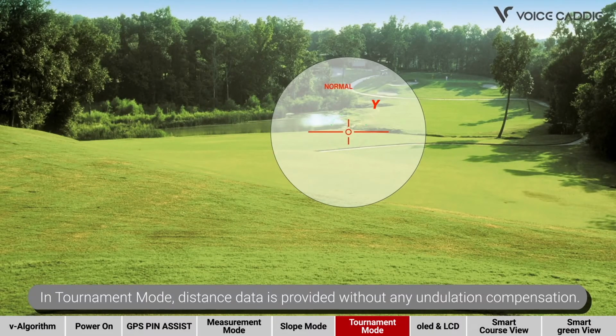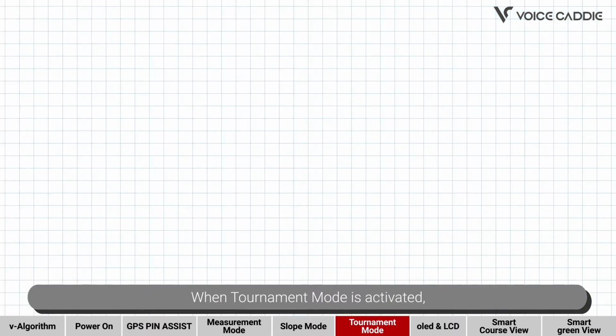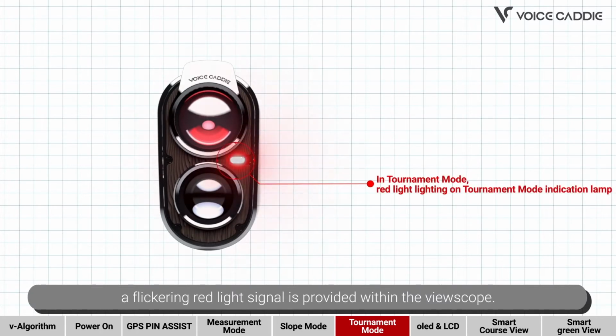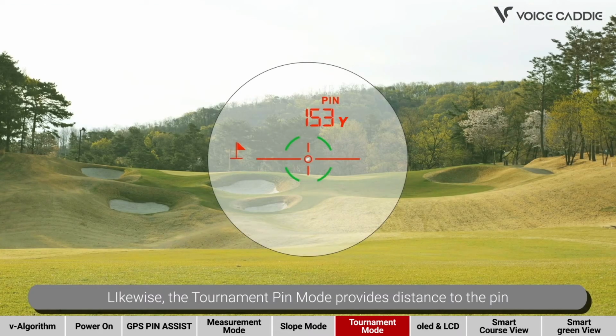In tournament mode, distance data is provided without any undulation compensation. When tournament mode is activated, a flickering red light signal is provided within the view scope. The red indicator light signals that tournament mode is in use. Likewise, the tournament pin mode provides distance to the pin without undulation compensation.